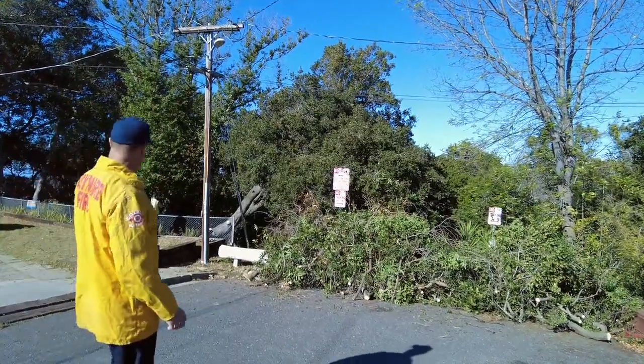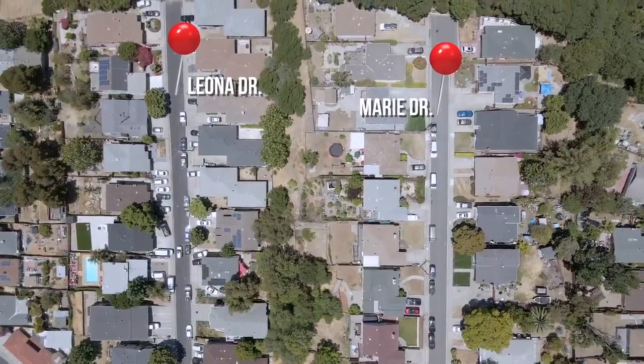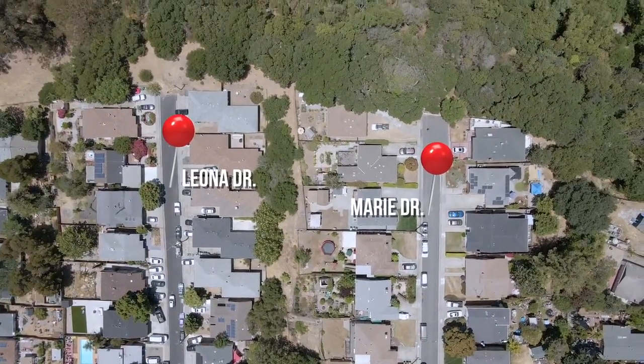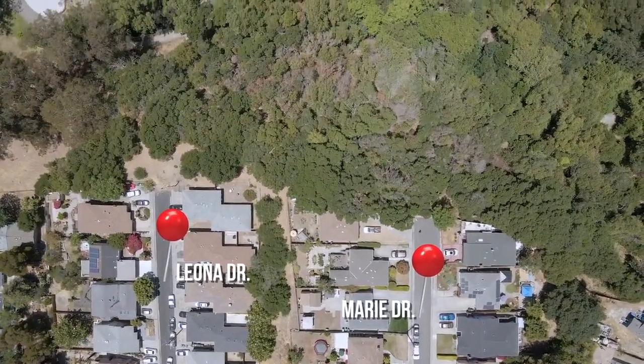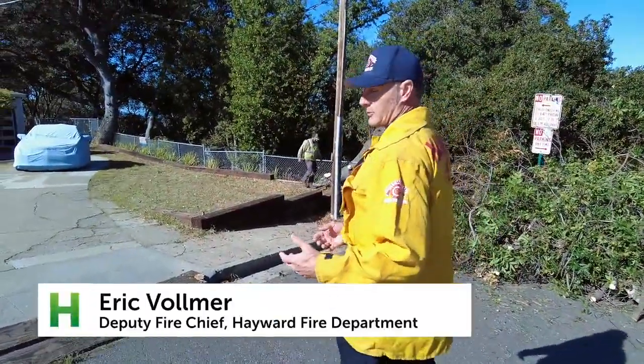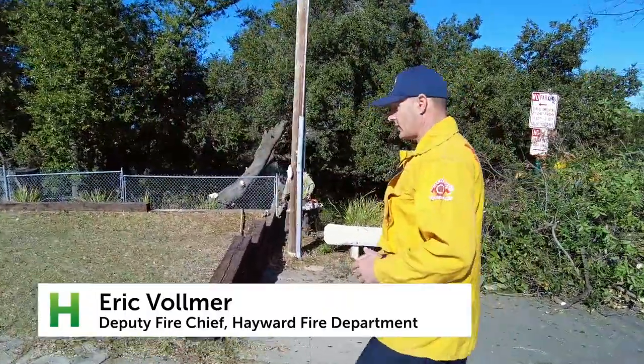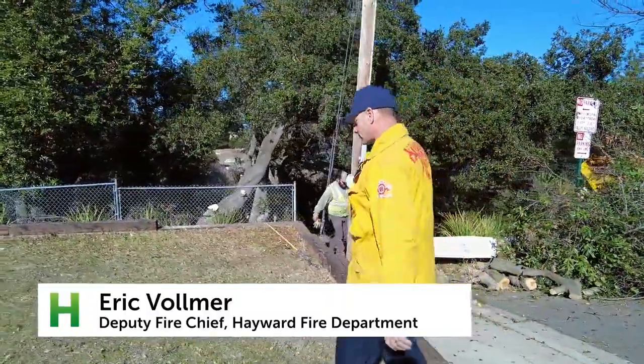All right, so here we are again at the Defensible Space Project that we have going on at the end of Marie and Leona Drive off Highland here in Hayward. As you can see, this has been a huge job. The crews have been out for only a week and a half and have started to make some real progress.